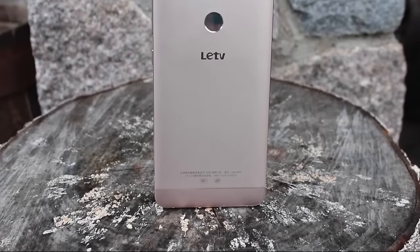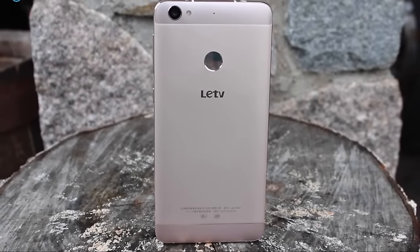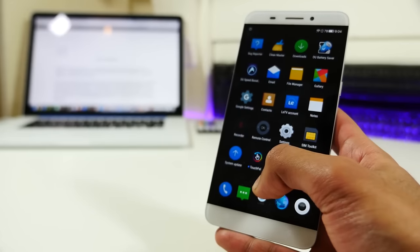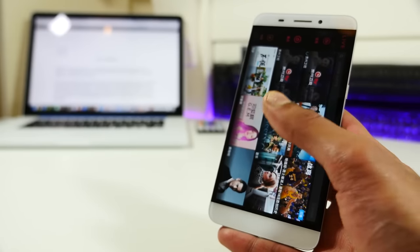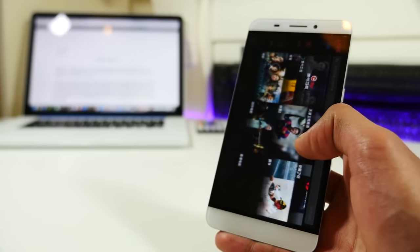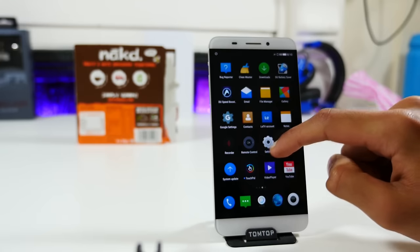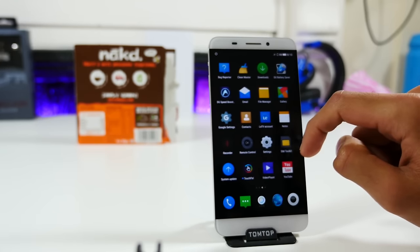Do check it out. The last thing you gotta know is that this device runs on Android 5.2 based on EUI, which is LeEco's custom user interface, which lets you use their ecosystem and is basically user-friendly. I think aside from choice, you are also getting pretty solid specs to back it up.